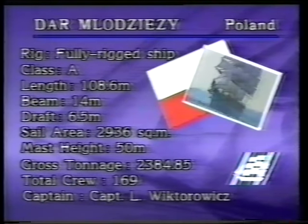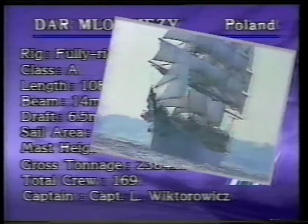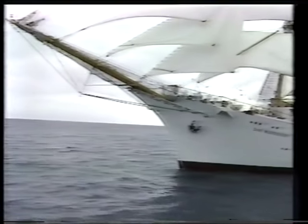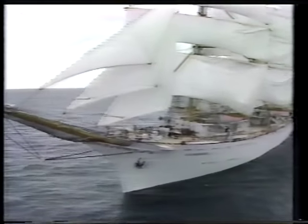The Dar Młodzieży is a maritime work of art, a 3-masted, fully rigged ship with square rig sails on all 3 masts covering a massive 3,000 square metres. In keeping with her proportions, she carries a big crew of 169, 90 of them trainees. The Dar Młodzieży is only 6 years old. She's the principal training ship of Poland's Merchant Navy School and was bought from public subscription. And that's where she gets her name, which translates as the gift of youth.